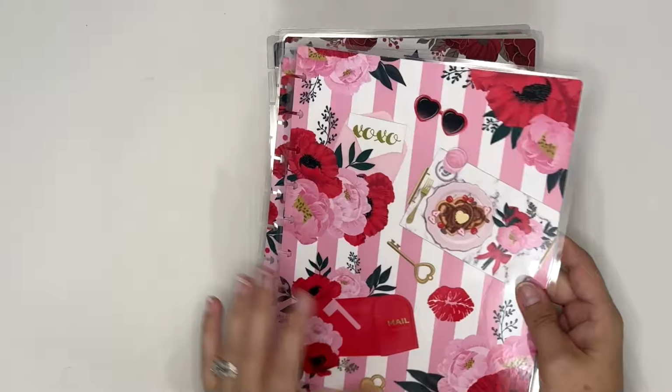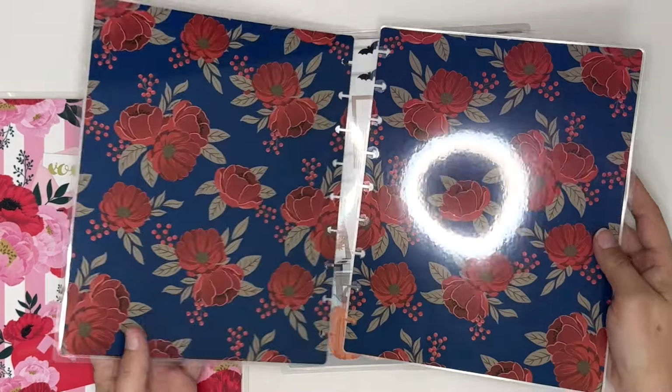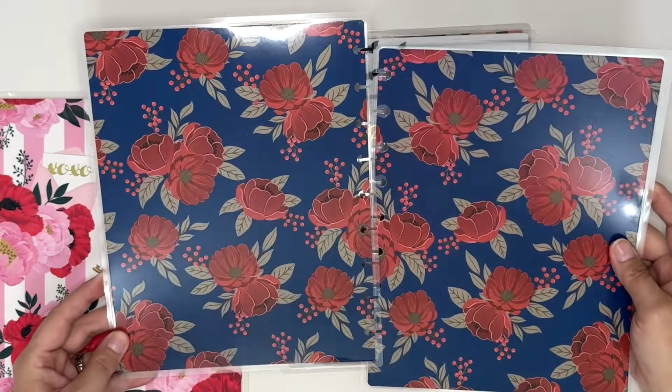All right, so this one would be more like for 4th of July or summer. So that's the front, and then the back is the stripes. And then the inside is going to be those florals. And so you can, again, switch it around, use it like that if you want to for your cover. And then when you open it up, it would be the stripes on the inside on the front cover. So that's that one.